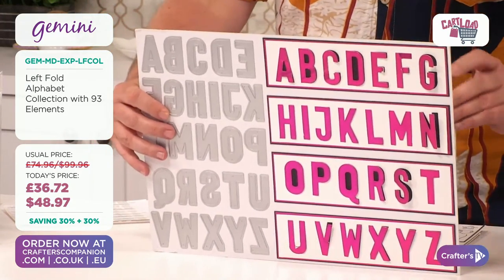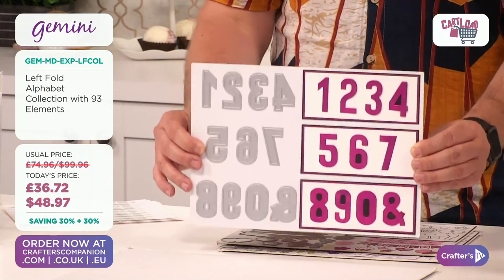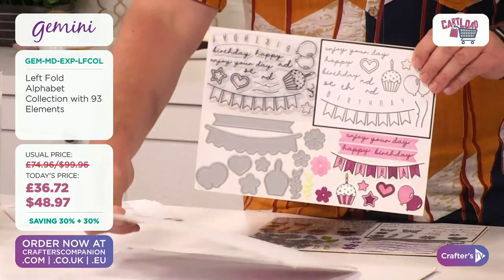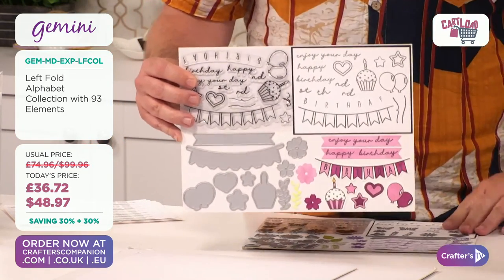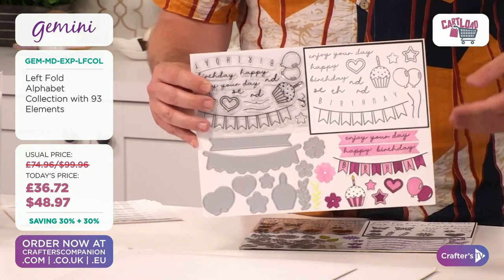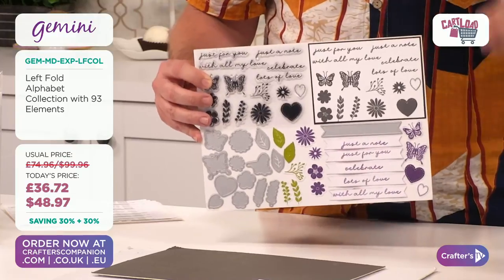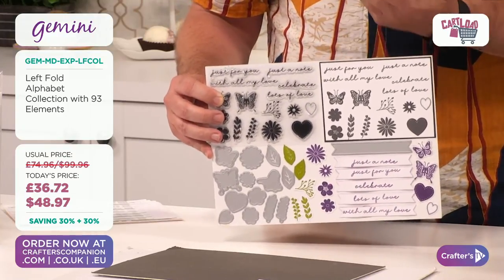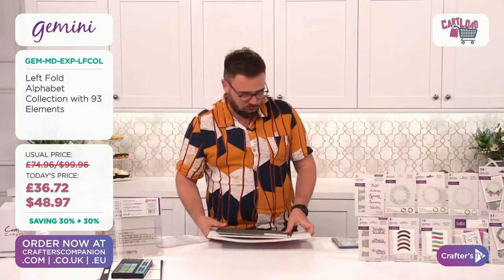What you're getting, not just the alphabet, you're also getting the numbers and the ampersand as well. And then we include all the different stamps and dies you need to theme them up, whether you want to do it in a birthday, celebration, party kind of style, or you want to go for something more traditional with the butterflies and the florals, we've got you taken care of there. It is at half price, it's less than half price actually, so do grab a hold of those.